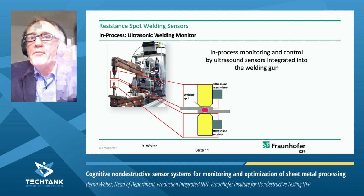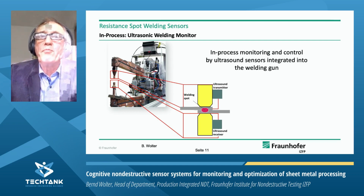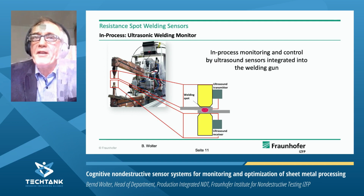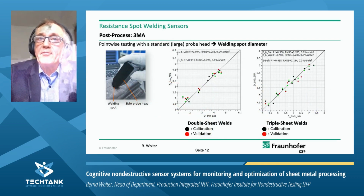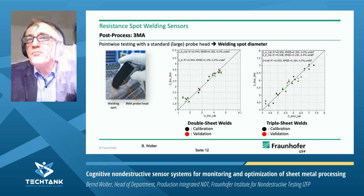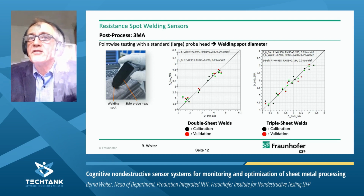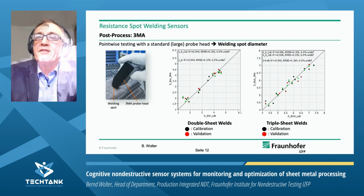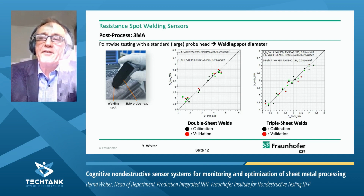And what we are doing with these ultrasonic sensors is we generate an ultrasonic wave which is transmitted through the welding spot during the welding process. And in that way, we can then determine the spot size during the welding process. Now, this is a very good method, but you can imagine it's not always possible to integrate such a sensor in a welding gun because they're expensive. And for that reason, in most cases, a post-process monitoring is the more acceptable solution.